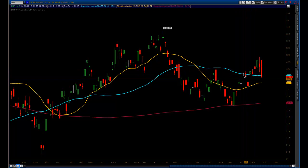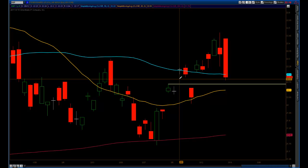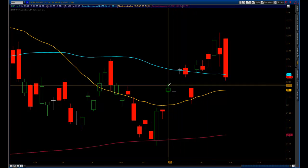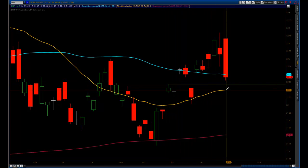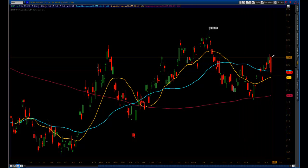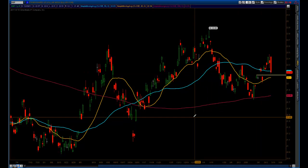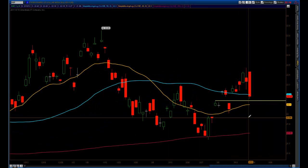And you may just be looking for a little gap fill in here, but I don't really look at gaps too much with the dollar, especially the UUP. You may just be reverting back here. You may end up touching this 20-day moving average, but since the dollar this week had technically made a new high, we might be making a lower low. So I'm bullish on the dollar for now, unless the government intervenes, and then all that's off the table.